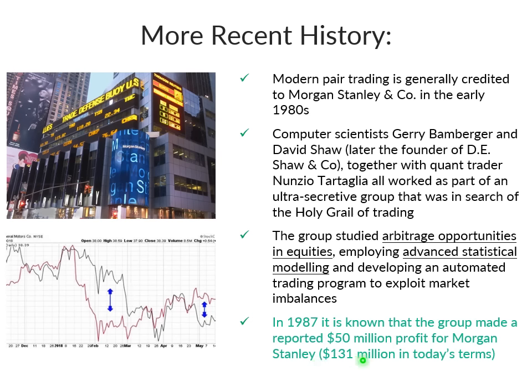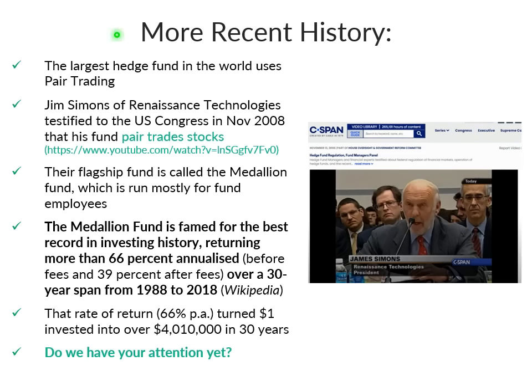That's about 131 million in today's terms. So they were doing very well indeed. More recently, it's worth taking note that the largest hedge fund in the world uses pair trading. Jim Simons, who you can see over here sitting giving testimony to Congress, is the CEO of Renaissance Technologies, and he testified to Congress in November 2008 after the financial market meltdown that his fund focuses on pair trading stocks. You can see this on a YouTube address here that's on our YouTube channel.